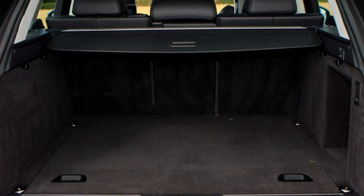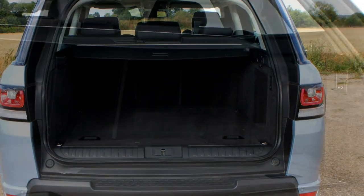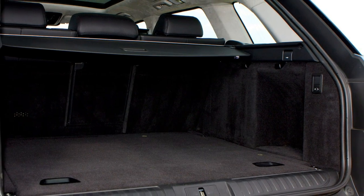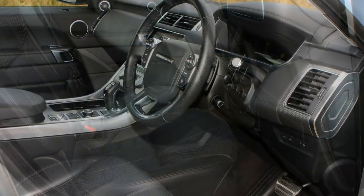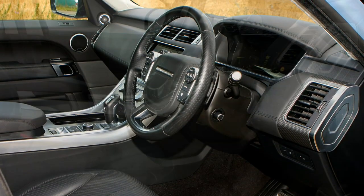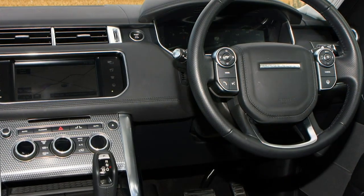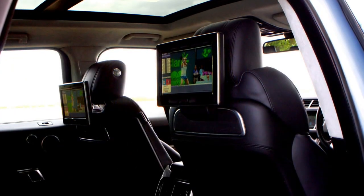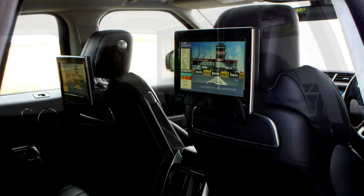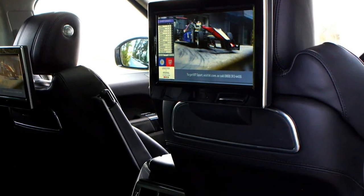The 4.4-litre V8, tagged SDV8, has tremendous pulling power through the entire rev range, which enables it to dash from 0 to 62 miles per hour in a mere 6.5 seconds while emitting 229 grams/km CO2. Finally, Land Rover will launch a hybrid diesel which is claimed to be nearly as quick as the SDV8 but only emits 169 grams/km of CO2 due to assistance from an electric motor.